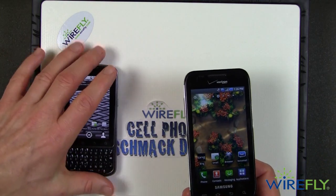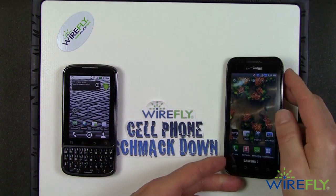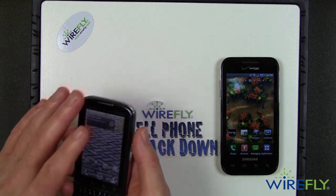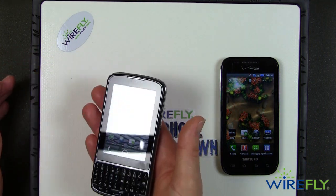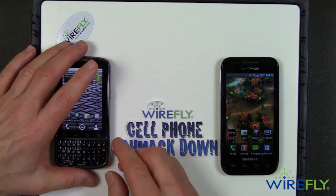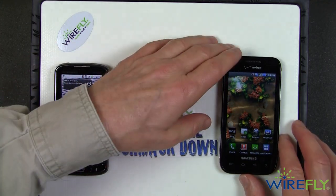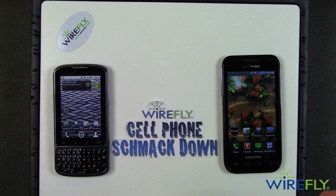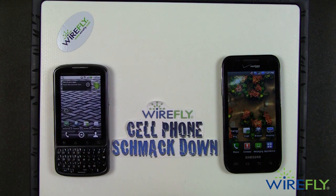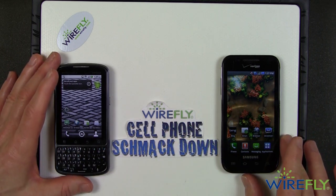So when you hold it in your hand, the Fascinate has a sleek, sexy feel that's going to appeal to some people, while the Motorola DROID Pro has got a very business-like look and feel to it. It's not any heavier than the Fascinate. They both weigh about the same, but it just has a kind of businessy look to it, while the Fascinate has got a great, sexy sleekness about it. So, do you like the business look? Or do you like the fashionable, sleek look of the Samsung Fascinate?